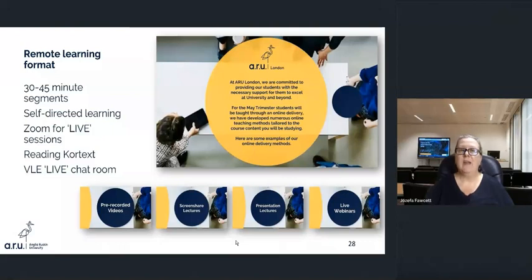Then finally, we have a chat room. Now, it's a type chat room, not unlike any social media type chat room, but it's dedicated for your program. It's on the VLE, and some of your lecturers use that too. I know I do, and I tell my students when I'm going to be there live, and they can ask questions. So there are loads of different ways that you can access the learning during this trimester.